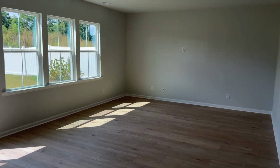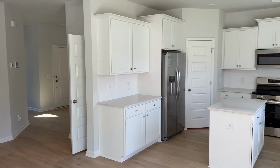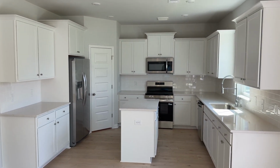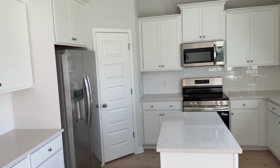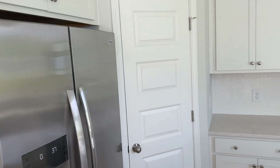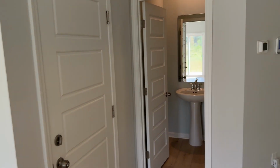All right, so over here we have a huge living room. I love all that natural light. I'm gonna try and not show you all the backyard yet because it's nice. So this would be your eating area, and then look at that kitchen. I just love all that counter space. You know, the pantry in the corner over there, pretty good size. All right, let's go ahead and head on upstairs.